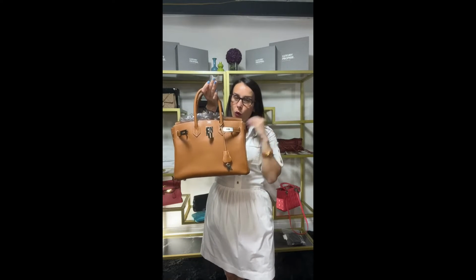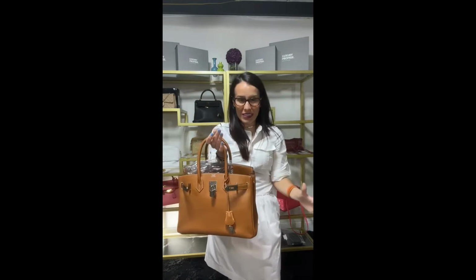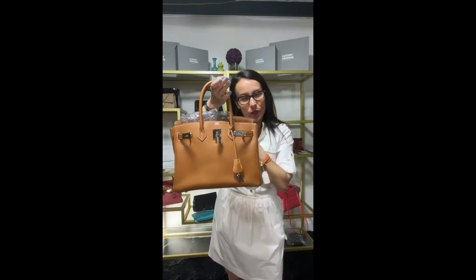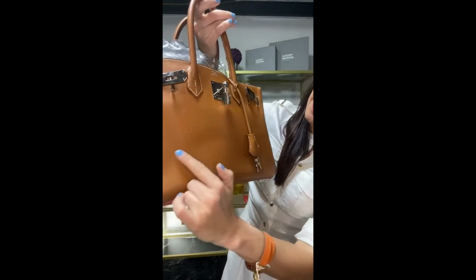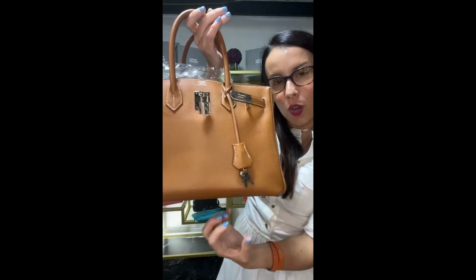It's also the most water resistant leather of all the Hermes leathers. And it keeps the shape of the bag beautifully. It absorbs the color of the bag beautifully. And it makes the bag look very, very elegant because the grains that they emboss on the leather are smaller than the Togo. So it gives it a little bit more of a dressy look.